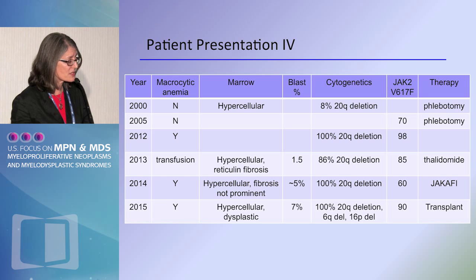So again, we should have been very suspicious at the beginning of her diagnostic year that she had this 8% 20q deletion. That really would not be typical of someone with a chronic phase PV, and you can see over time her 20q deletion tended to dominate, and then she developed additional lesions, 6q deletion and 16p deletion. And this was associated with morphologic change in her marrow to a more dysplastic change, the development of transfusion dependence, and then the need for therapies to address this change in her disease. So we used thalidomide for a year to try to support her anemia, moved her over to Jakafi, and then ultimately we're pursuing transplant.